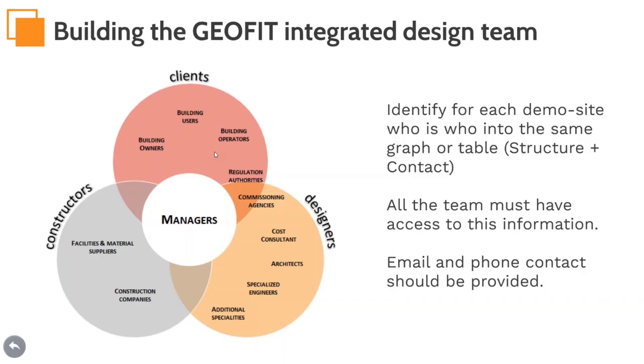So this first step aims to identify, for each demo site, who is who in the same graph or table, and all the team must have access to this information. For instance, we should identify them and provide email and phone contacts, of course, to be able to reach them when it is required.